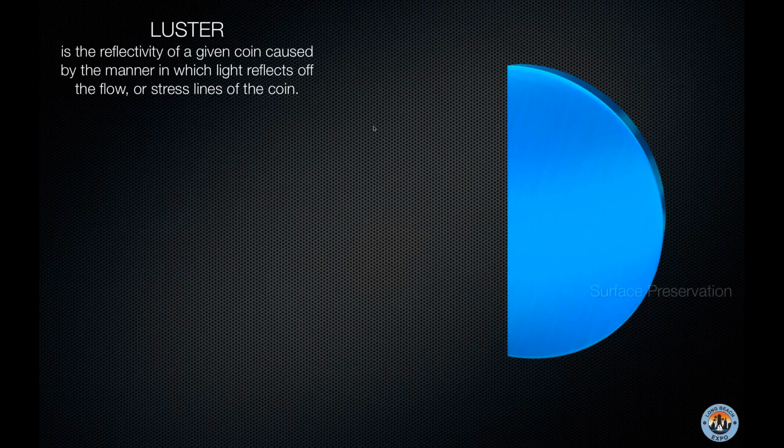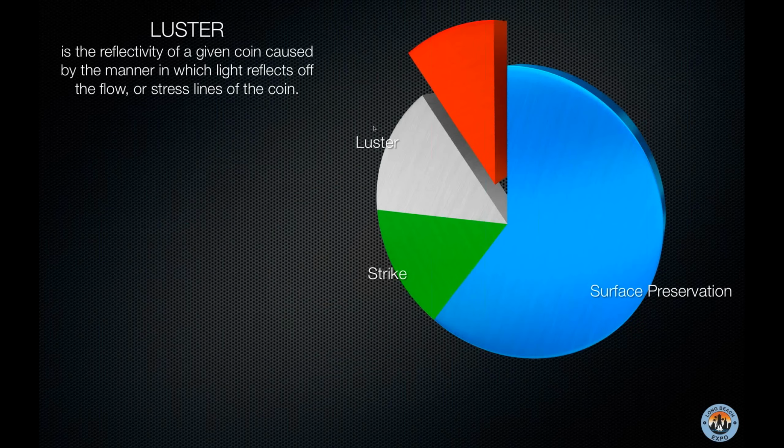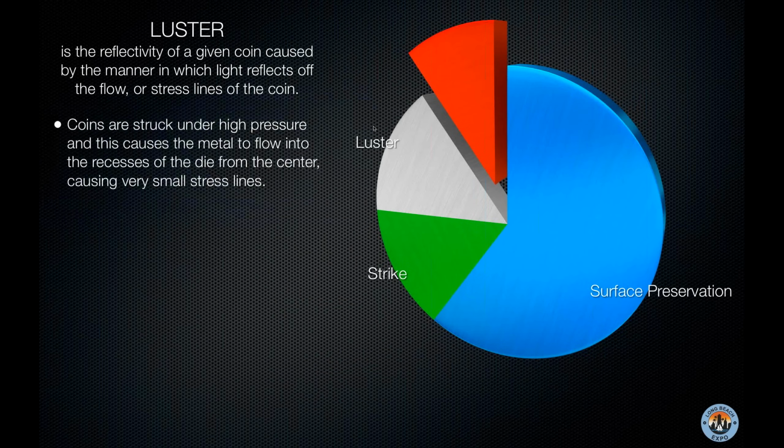Next area that we take a look at is luster. And luster is how the surface of the coin reflects the light. Now, when a coin is struck, it is struck under very high pressure, and that causes the metal on the planchet to actually move, and it flows into the recesses of the die that it's striking, and it creates very fine, small stress lines.